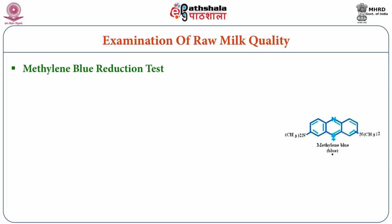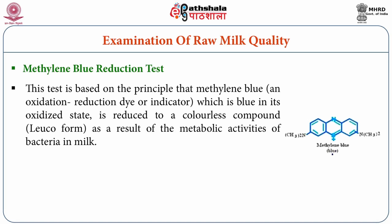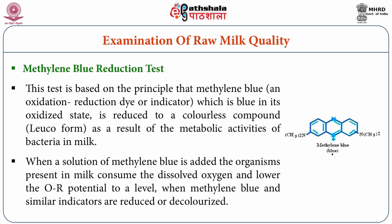Methylene blue reduction test. This test is based on the principle that methylene blue, again an oxidation reduction dye or indicator, which is blue in its oxidized state, is reduced to a colorless compound as a result of the metabolic activities of bacteria present in milk. When a solution of methylene blue is added, the organisms present in milk consume the dissolved oxygen and lower the oxidation reduction potential to a level where methylene blue and similar indicators are reduced or decolorized.